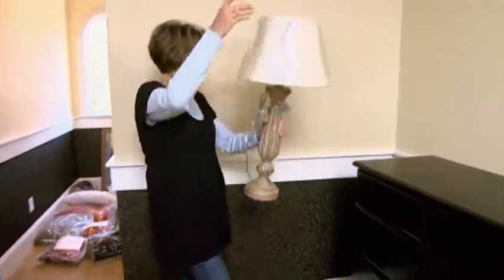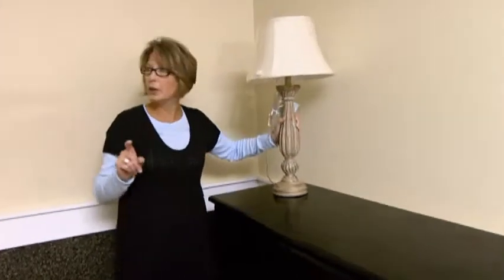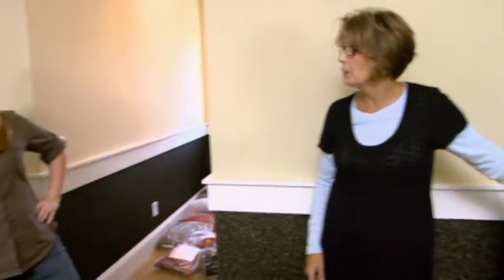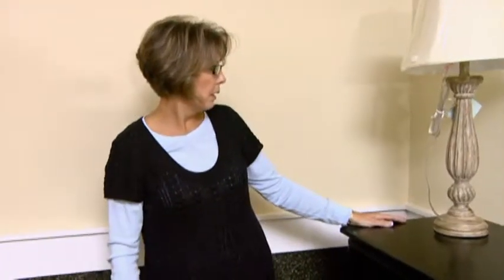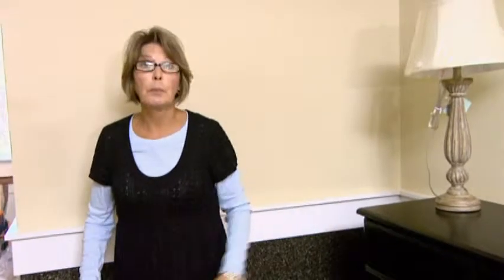And one of our lamps is going here. Sloan, I think we still have to wait for that other lamp to come in, don't we? It's not here yet, so we'll just wait on it. But that one looks great there. It's a good height right here, don't you think? Yeah. And for our artwork, I was just going to say, artwork and lots of accessories. Guys don't have to have a lot of mirrors like girls do, so we're going to put art over there.